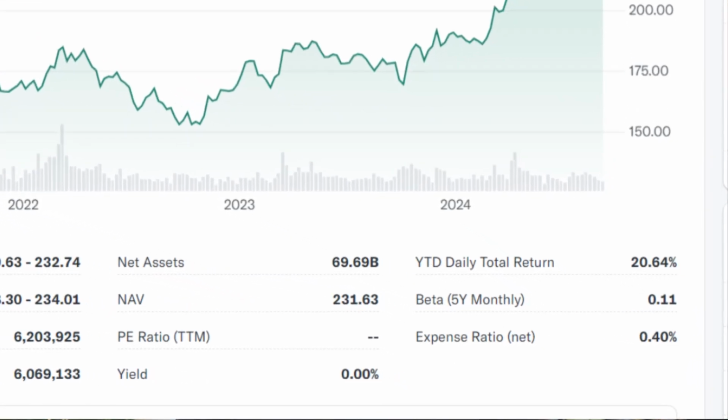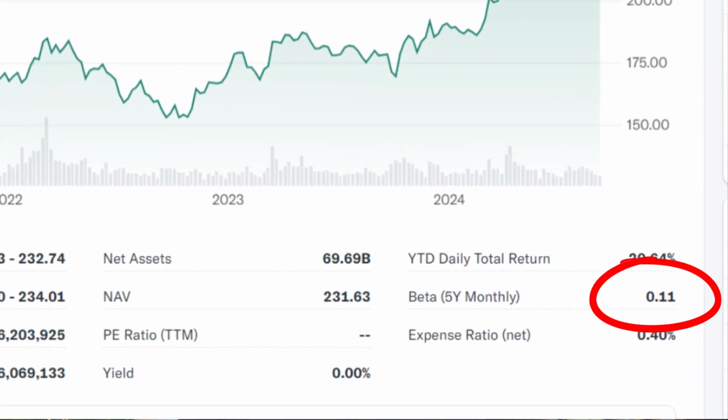Now I know that gold is an asset class that you might typically find in a boomer portfolio, and I get it, it's a very boring asset to follow in terms of its price movement, but it's a great safeguard and protection from volatility, especially in rockier times. It has an extremely low beta of 0.11, meaning there's almost no correlation between the returns of the S&P 500 and the price of gold.